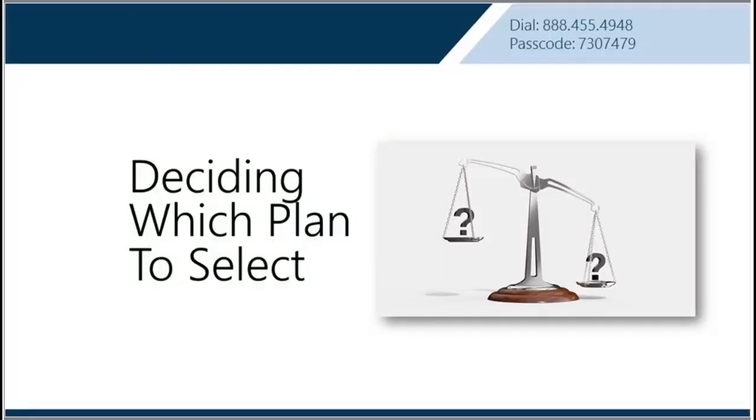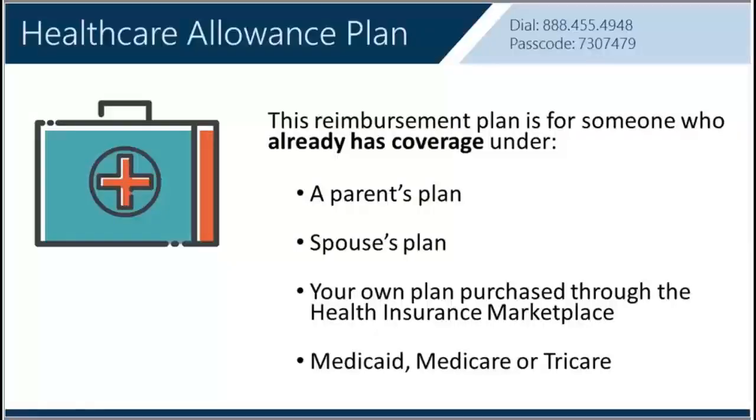So now that we have a few key terms, let's decide which plan to select by going over the two options Vista members have to select from. The first option is the Healthcare Allowance Plan. This is a plan for you if you have other coverage under a parent's or a spouse's plan, your own plan purchased through the health insurance marketplace, Medicaid, Medicare, or TRICARE. It will also work alongside your other insurance to pay for any co-pays, deductible, and coinsurance you would normally owe on a medical bill or service after the other plan. So the co-pays, deductible, and coinsurance we just spoke about is what the Healthcare Allowance Plan will help pay for.